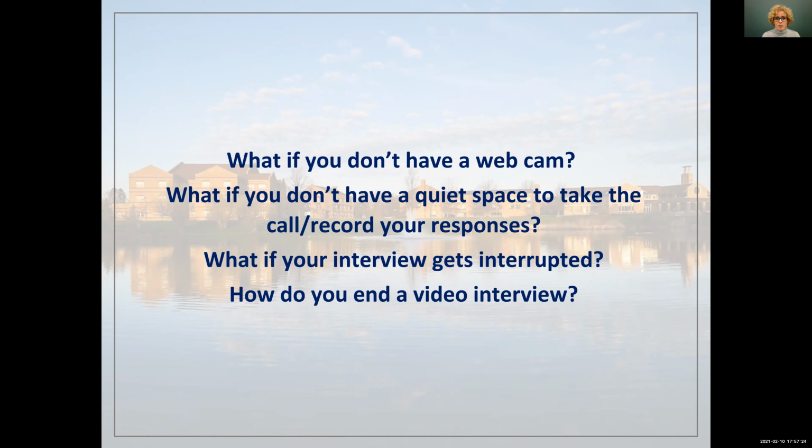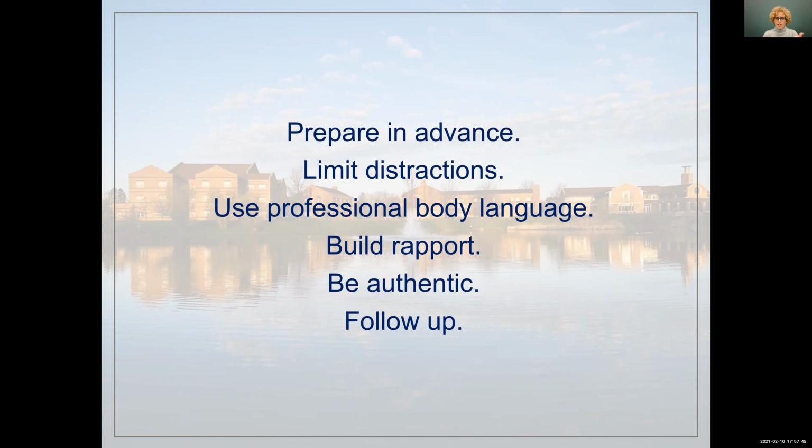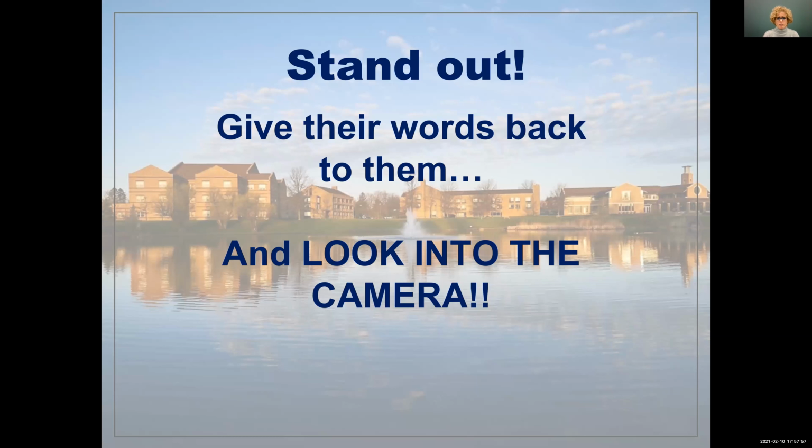And then how do you end an interview? You thank them, you're gracious, and then again, you follow up immediately. But at the end, just say, thank you so much for your time and this opportunity. It would be a pleasure to be a part of your association, a part of your organization or whatever it is, but make sure you say thank you because they took the time to interview you. Prepare in advance, limit distractions, use professional body language, build rapport, be authentic, and follow up. If you can do these things, you're going to be successful.